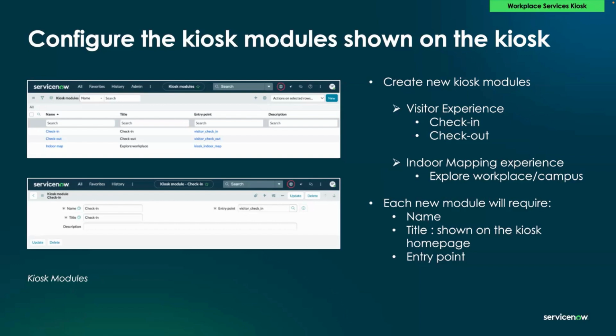So to have those 3 different buttons on my kiosk, I've created 3 different modules. For the visitor experience, I created one for the check-in, check-out, and for the indoor mapping experience, I created one that is linked to the indoor mapping, and I have called it Explore Workplace. It could be Explore Campus, it could be Open Map, it could be any. You could really name it, and that's what will be shown on your kiosk buttons.